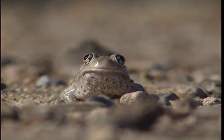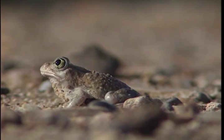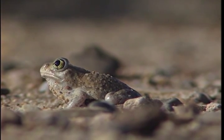The spadefoot toad gets its name from the black spade-like features on each of its hind feet, which are used to burrow the toad into the ground, going back first. Oftentimes it pushes the dirt back and rotates its body back and forth in order to burrow into the ground.